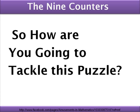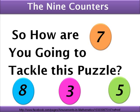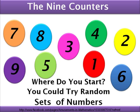So how are you going to tackle this puzzle? So where do you start? To help you focus and get your mind into top gear, some thinking music.